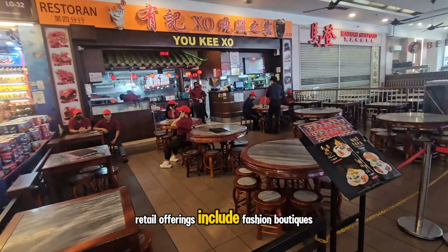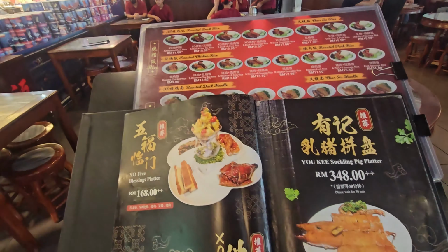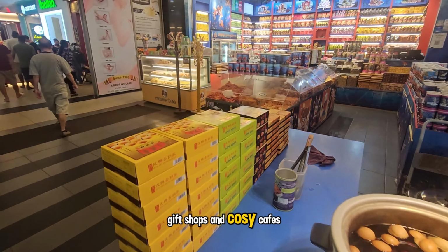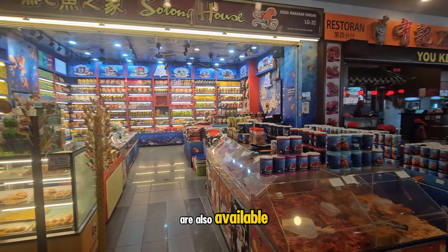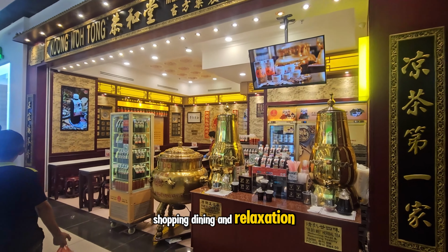Retail offerings include fashion boutiques, electronics stores, and convenience shops. Additionally, there are beauty and wellness stores, gift shops, and cozy cafes. Practical services such as ATMs, money changers, and clean restrooms are also available. The area is ideal for shopping, dining, and relaxation.